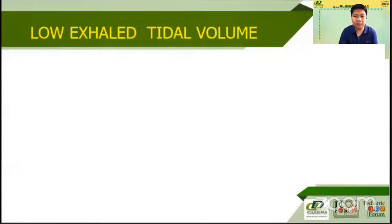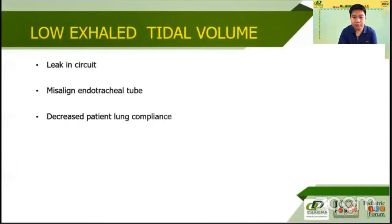For your low exhaled tidal volume, this alarm happens when your exhaled tidal volume drops below your preset volume. Potential problems are a leak in the circuit, a leak in the patient's artificial airway, a misaligned endotracheal tube, decreased patient lung compliance, probably because of infection, or decreased airway resistance due to bronchospasm or excessive amount of secretions.